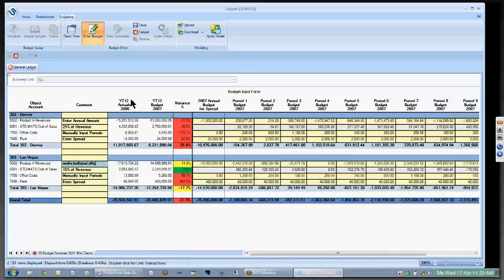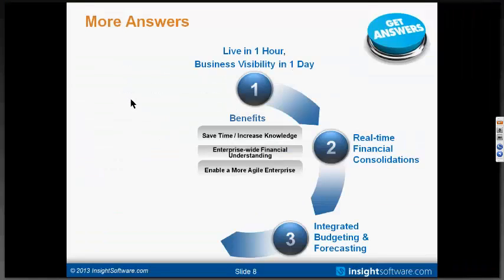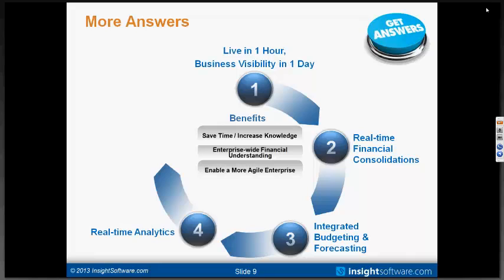Again, the benefit of this type of approach is that you're enabling a more agile enterprise, as you're able to do budgeting typically on a monthly basis because the setup and management of budgeting becomes so much easier, while the visibility to the numbers and the understanding of the impact of your budgets and forecast is much more readily understood. Next, let's talk about real-time analytics.